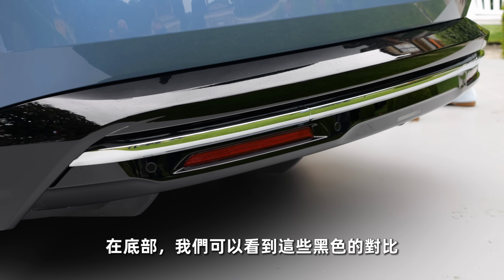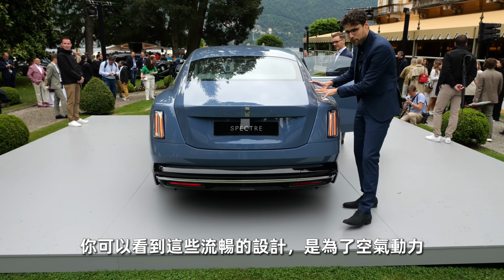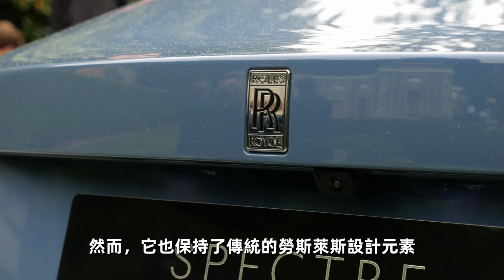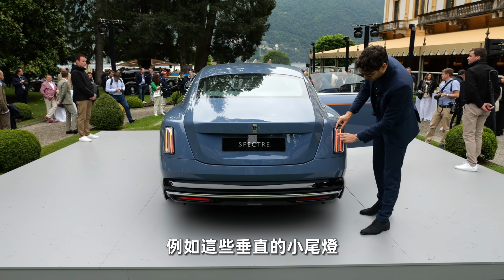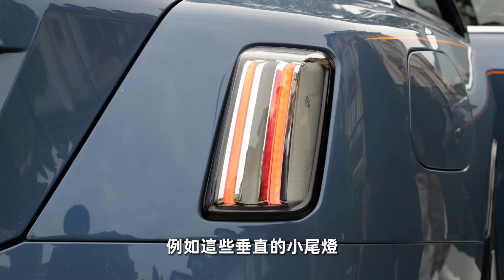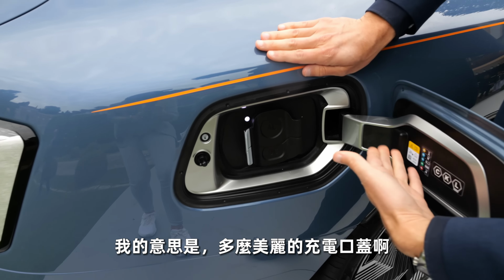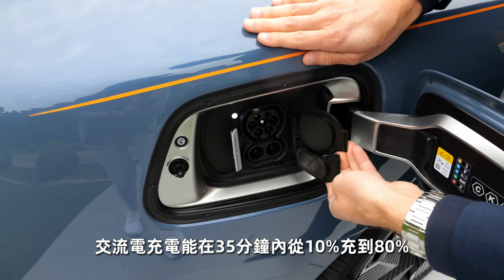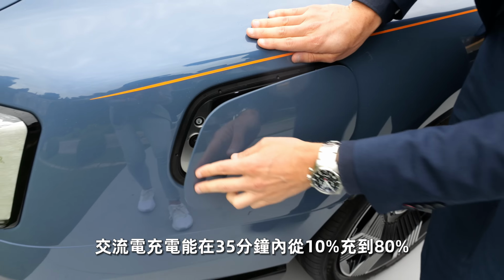In the lower part, we can see the black contrast right here, and you can see especially here this rather fluent design, all set on aerodynamics. However, with keeping up the traditional Rolls-Royce design elements, here for example also the vertical, rather small tail lamps. The charging flap is really classy. I mean, look at that, what a beautiful charging flap indeed. And you have DC recharging, 35 minutes from 10 to 80% state of charge.